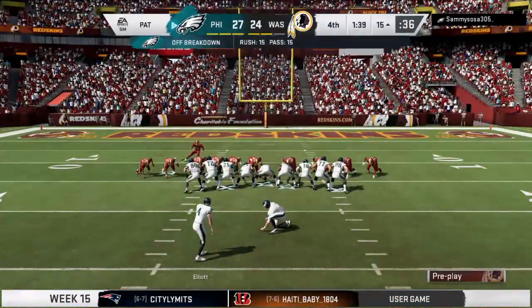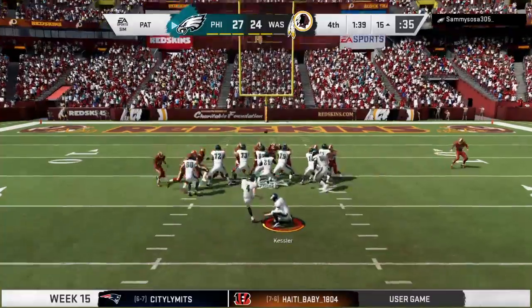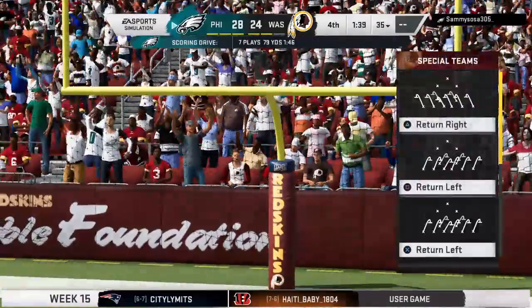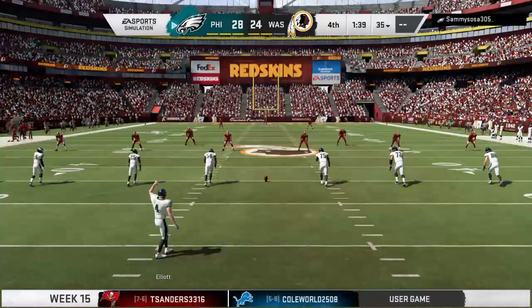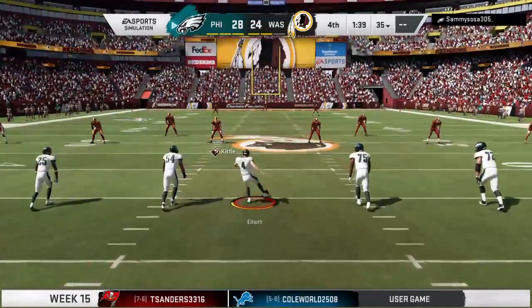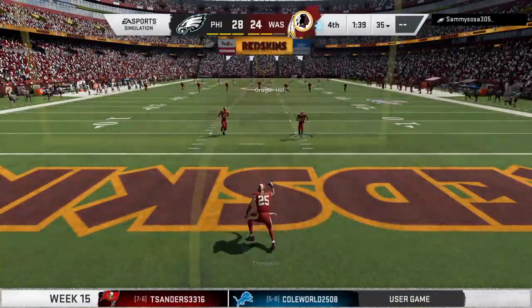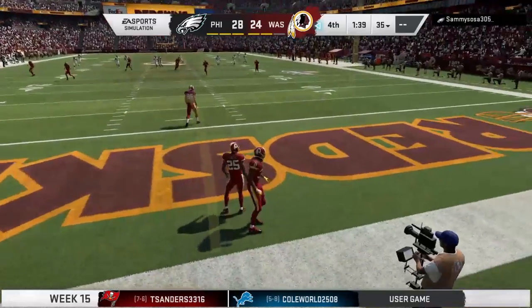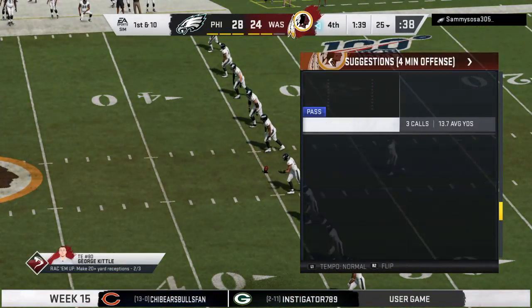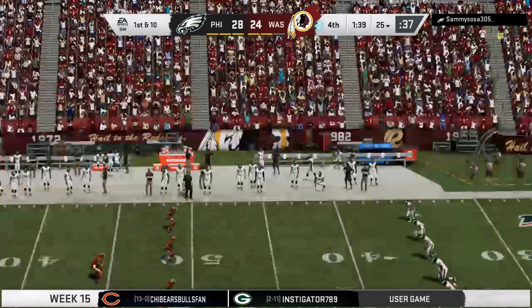Nyheim Hines with touchdown number 8 on the year. And the Eagles have retaken the lead. They do tack on the extra point as well. And the decision to just kick the extra point winds up successful. And this will not be returnable. It's out of the back of the end zone for a touchback.